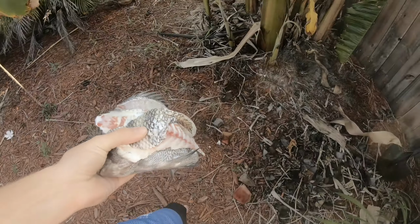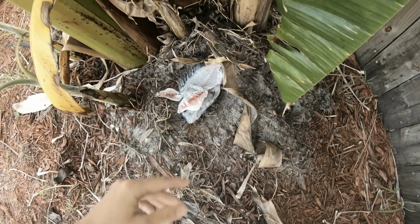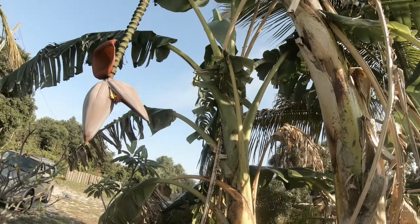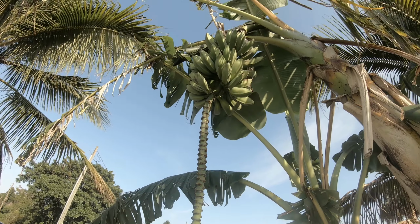Now I don't live by a dock, so all my fish carcasses go over to my banana trees. Just dig a little hole and cover them up so you can't smell them. But over time it's starting to yield some real nice bananas. These guys will probably be ready in a couple months.